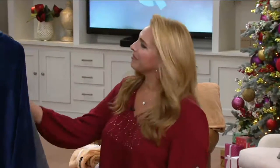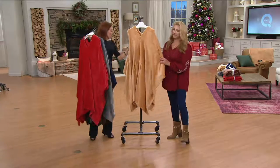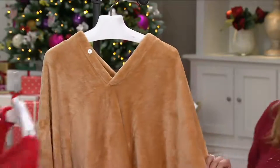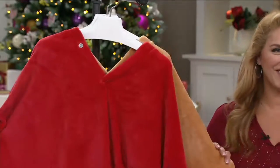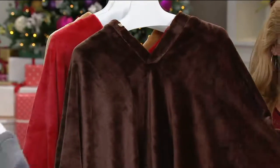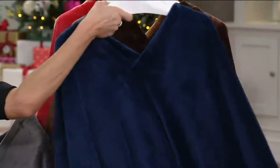Absolutely. So I'm just going to run through the colors very quickly, and we're going to talk about what Miss Jessica Maskovich has brought us. This one is your beige, and it has almost a little bit of a camel undertone. You'll notice that you do have that big kangaroo pocket. Here is your red. This is what my Alexandra wears all the time. Brand new today, your chocolate. Chocolate. Yes. It's chocolate. Here is your gray. And then here is your blue.